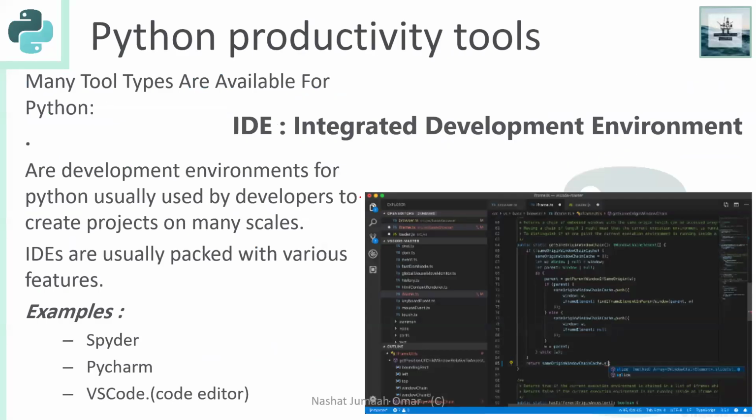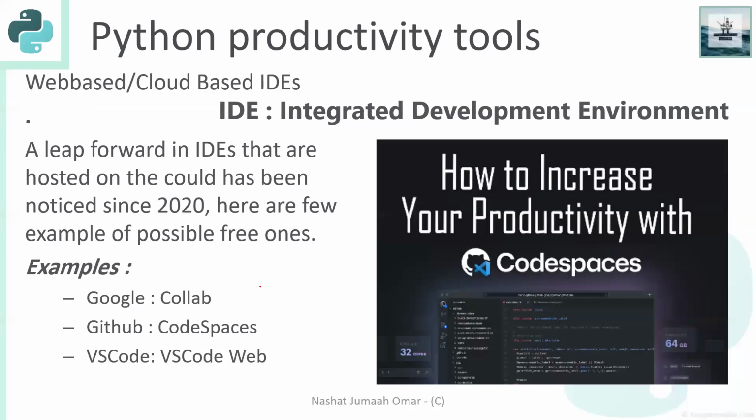We have many tools that we can use in order to develop with Python. Some other programming languages do not have any huge community support, but lucky for us, Python has many great tools that we can use to facilitate the code writing process. One of those is Spyder. We have PyCharm, we have Visual Studio Code, and new code editors, or let's say new development environments, are coming in the upcoming years.